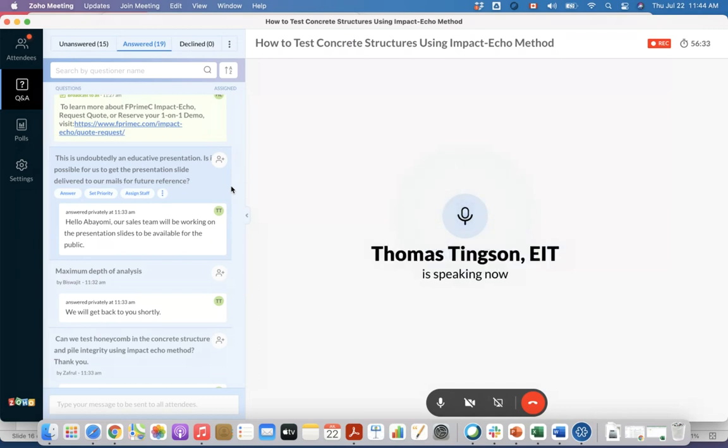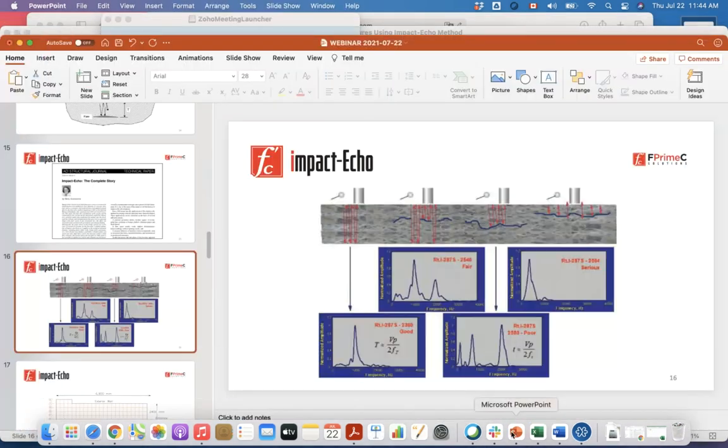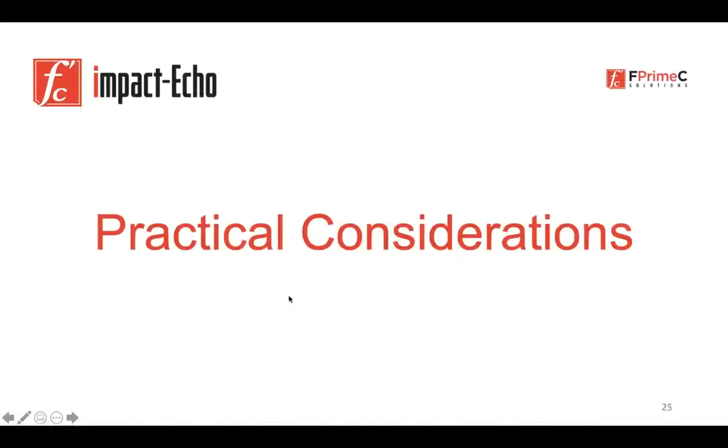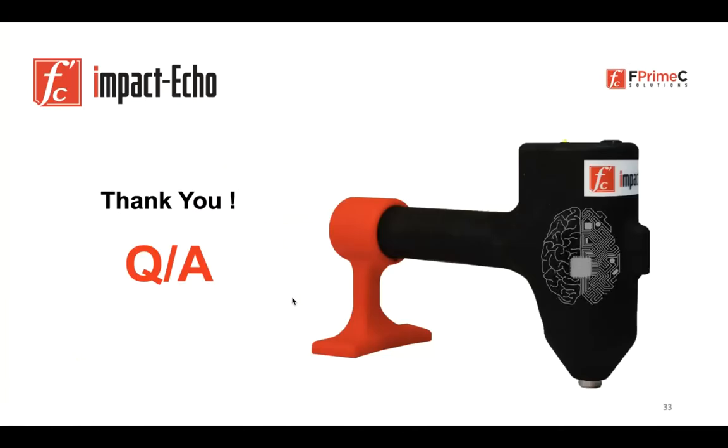Okay, thank you. Another question is, if we use maximum frequency, is there any damage on the structure? No, it's not really damaged, because of the type of impact we do for the impact echo test. It's a very tiny, slight hammer or impact by the impactor, but it doesn't damage anything.